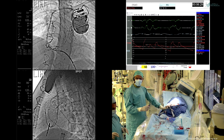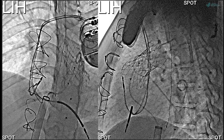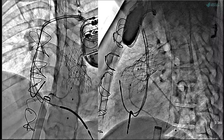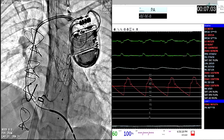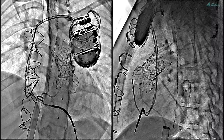Can you remove the physio monitor and my picture and just put the fluoro on the big screens, frontal and lateral? Where is the frontal? That's it. So I'm going to do biplane cine now for you to see the valve. Why is it not coming, guys? Did you put contrast? It's open. Do you have enough contrast?